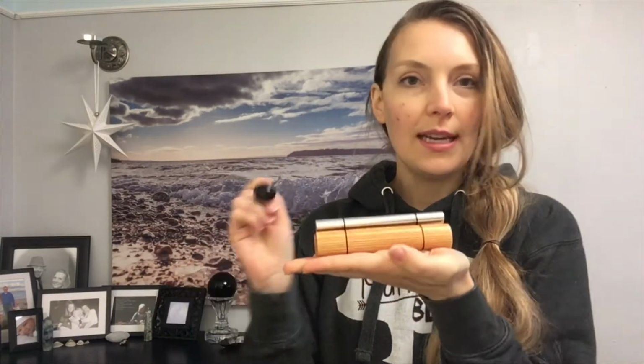So the first thing we're going to do is basically just a chime, and if you have one of these, that's fantastic. If you don't, that's okay. You can get these on Amazon. You can get them anywhere. You're going to literally hold it up. Now, usually I sit it down on a table, so I'll just set it on my hand.